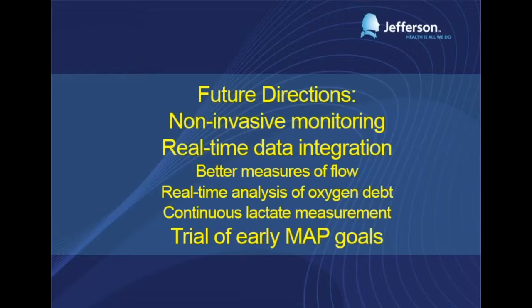So future directions to this might be things like more non-invasive monitoring, ways to integrate this real-time data integration so we can get better measures of flow, a real analysis of oxygen, things like continuous lactate measures, and then perhaps a trial of early MAP goals, because maybe a lot of the injury to the brain that people don't recover from is just those short periods of time of hypoperfusion after return of spontaneous circulation.